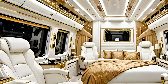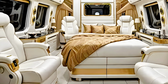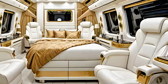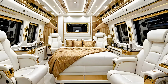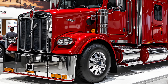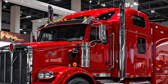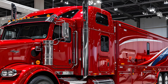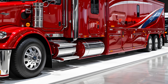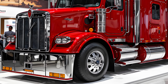The living area offers plush dual recliners that can be adjusted electronically, facing a 60-inch smart TV with surround sound. A rotating entertainment wall lets you enjoy media from multiple angles, whether you're relaxing after a long drive or hosting friends at a stopover. The windows are tinted panoramic glass with motorized blackout shades for privacy at night and crystal clear views during the day.